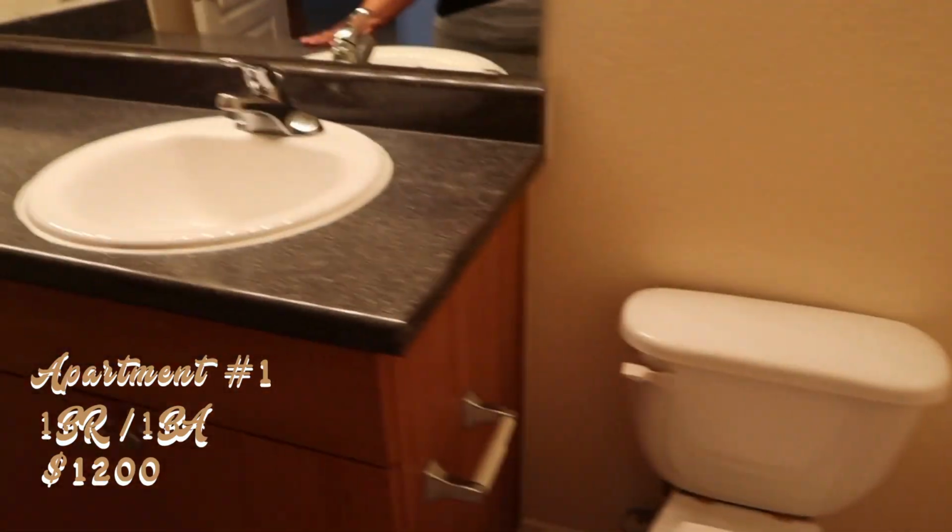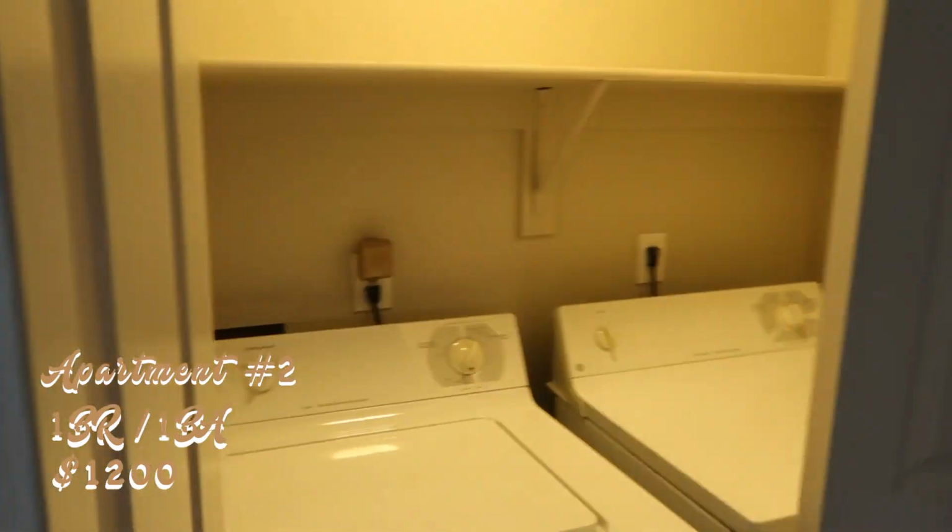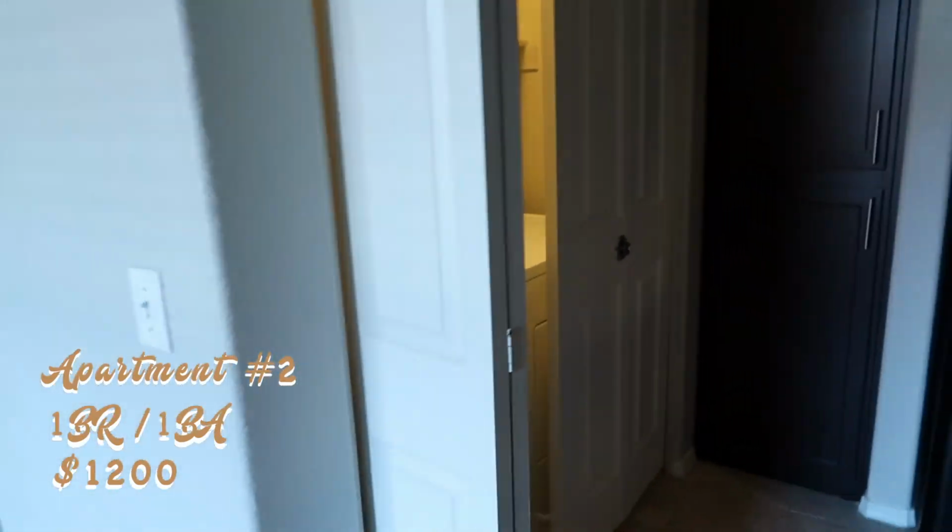Oh my God. A soaking tub. This tub's really big. Yes, I actually like this. I like this too. And look at all this drawer space and everything. And towel space. Oh, see. Oh, okay. So this is how it pulls out.